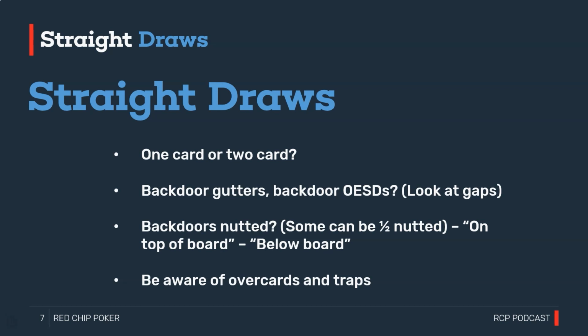On the flop, where we have a direct straight draw, it would ordinarily be to the nuts, but due to the presence of a higher card on the board, it's now a non-nut straight draw. So what do we mean by this? Let's give an example. Imagine it's a King 8-2 rainbow board and we have 9-10.